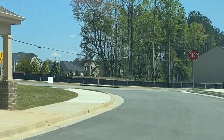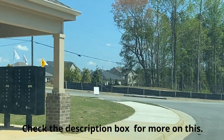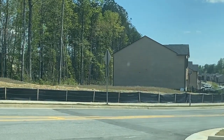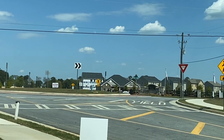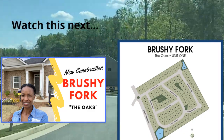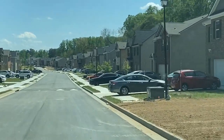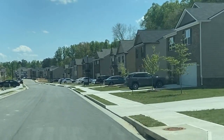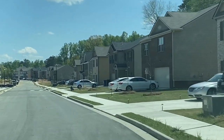And here are our mailboxes. If you notice now, in new construction communities, they don't have mailboxes at the front of the neighborhoods anymore. Gosh, this is such a nice view. Look at that. Isn't that pretty? Okay. Let's drive through this side. Nice wide streets so cars can easily pass.